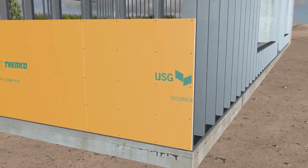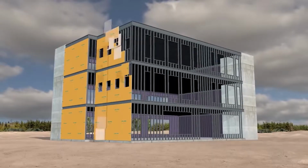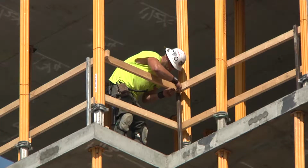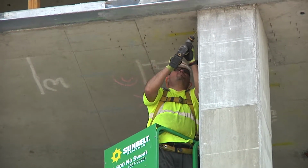It's about keeping the weather outside the building and the energy inside the building, but it gives our contractor customers a great solution to simplify and speed up the construction process. By combining the two at the factory, they're changing the way contractors build while also speeding up the construction process.